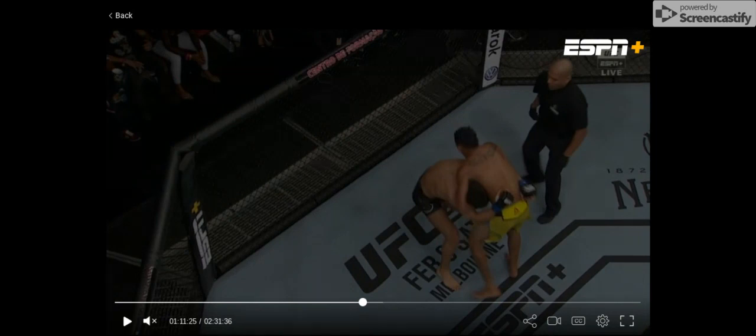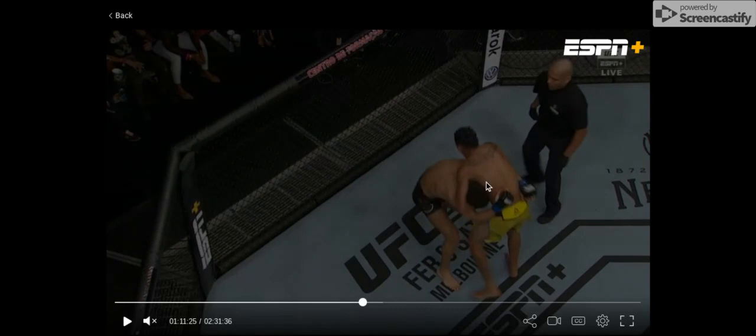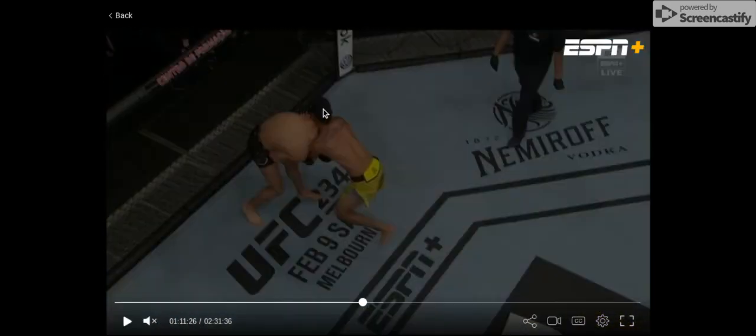Now, typically, unless you've got really long arms, which Oliveira does, you're not going to go for an Anaconda choke here. A guillotine usually makes a lot more sense. But when you've got the kind of arm length that Oliveira has, definitely go for the Anaconda if it's there. So here he gets his grip. You can see right here he's got it on the bicep.